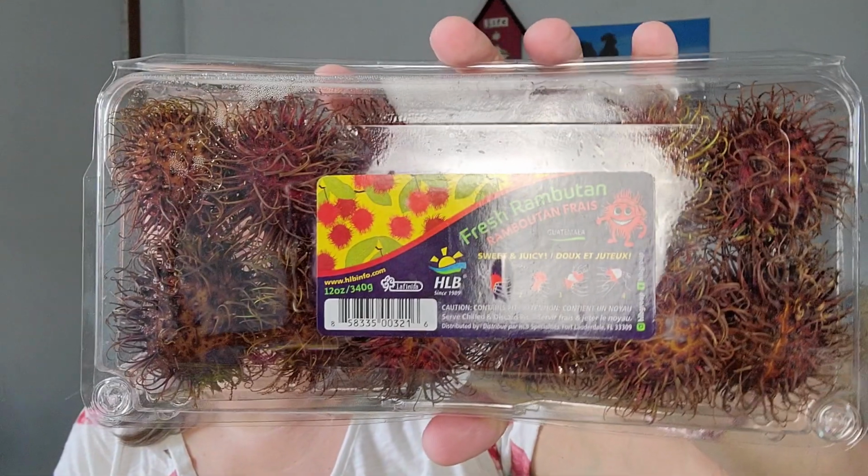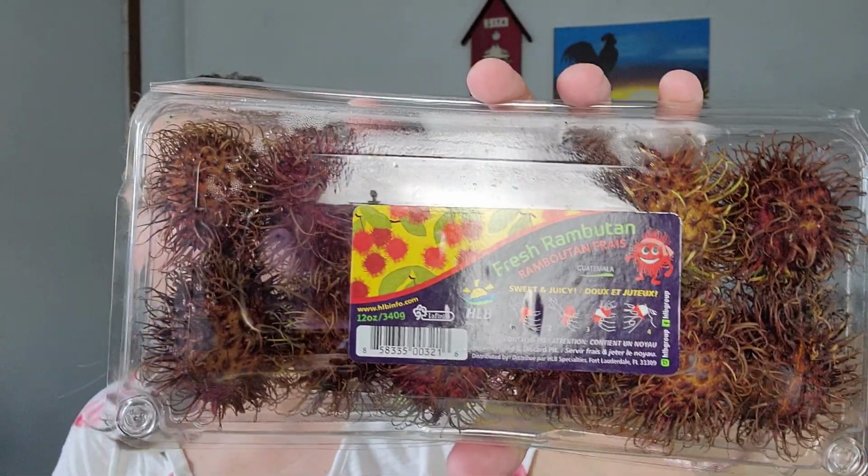And then lastly, as far as food items go, I don't know what Steve's deal is, but he saw these and he had to try them. It's called Fresh Rambutan, sweet and juicy. He wanted to get these and try them out, so I will probably try them too. I've never had them before. If you guys tried these before, let me know down in the comments what you thought. I'm not even really sure how you eat them, but I'm sure he'll look it up and have them ready to go in no time.